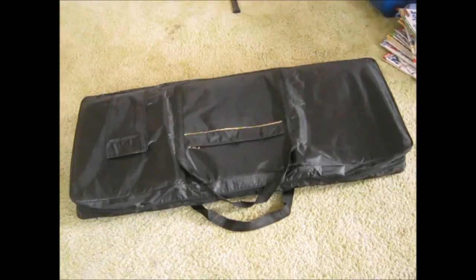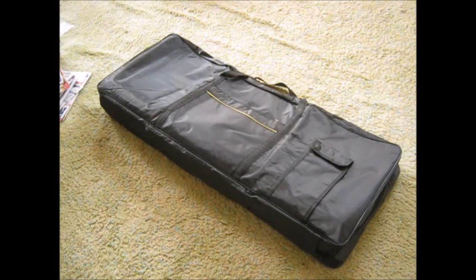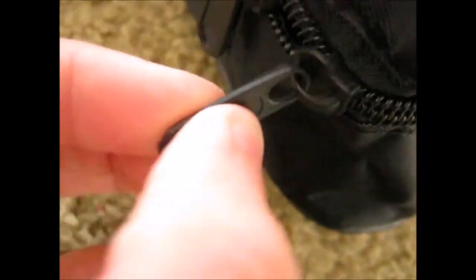Now, I'm very happy to find out that the Yamaha PSR E443 actually did fit in here, and that the whole shipment and purchase process wasn't a complete waste of time. I'm actually very happy about the way this has turned out. There's even some excess space inside of the case. I'm liking it. I'm really liking this. I mean, a plastic zipper probably isn't the best idea for this, but I'm really liking this product.